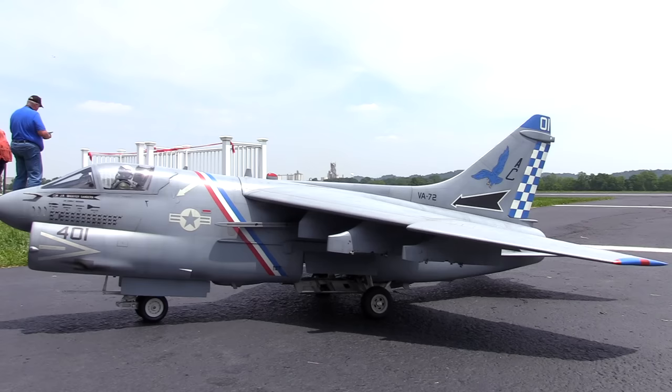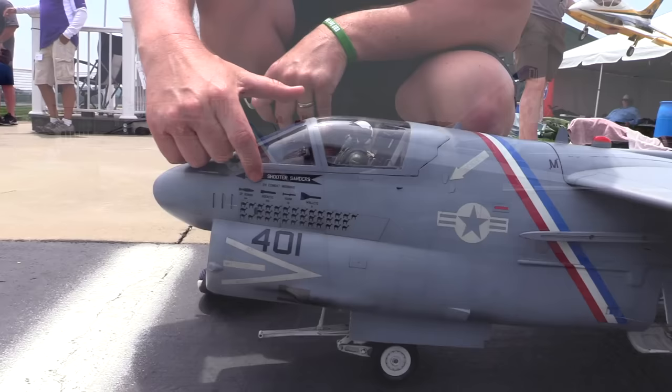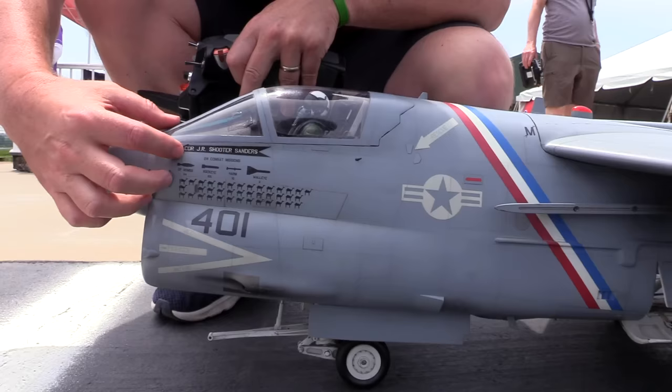One more thing. If you look at the side here, you see all these camels. Those are mission markings. Every single mission, they painted a camel on here, and you can also see some of the ordnance that they deployed in the process.